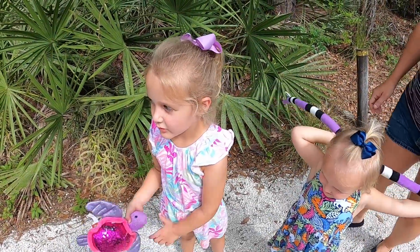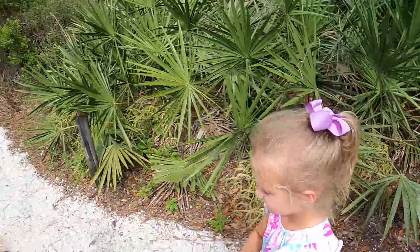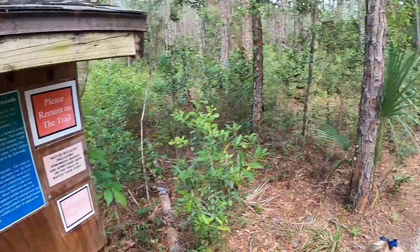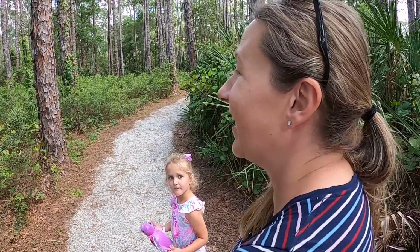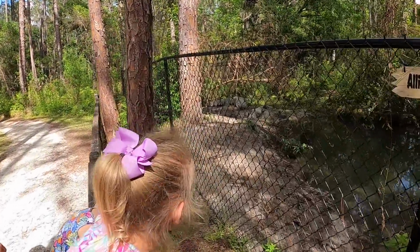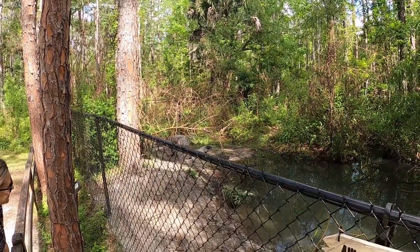All right, Ashlynn, where are we going now? We're going to go and see alligators. Alligators! Let's go find them! Did you know that native wildlife, including venomous snakes, are sometimes seen on the trail? That means some of them are doing hard time here, and some are coming for visits. Ashlynn, what is it? A huge giant alligator and a little one.